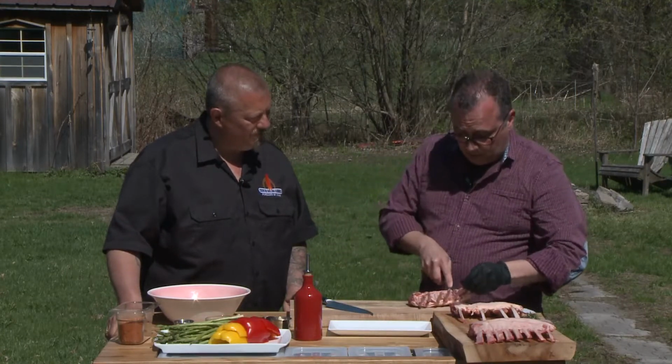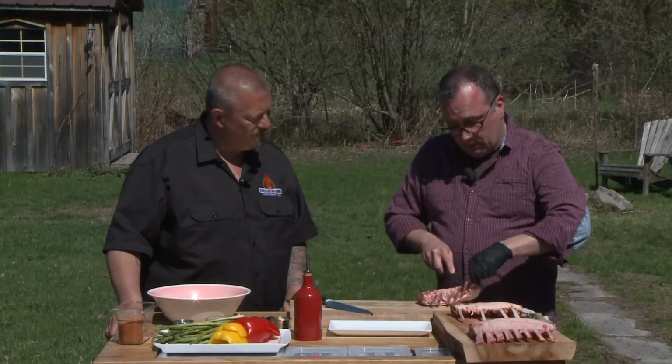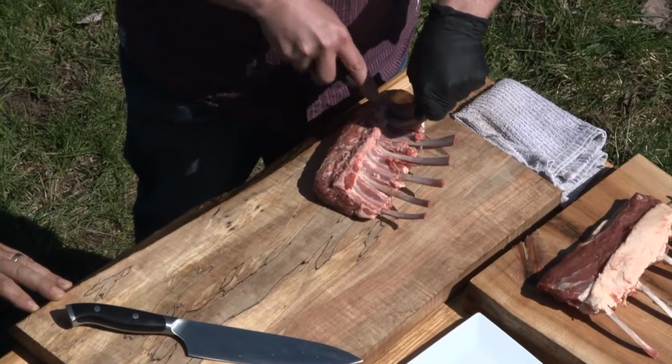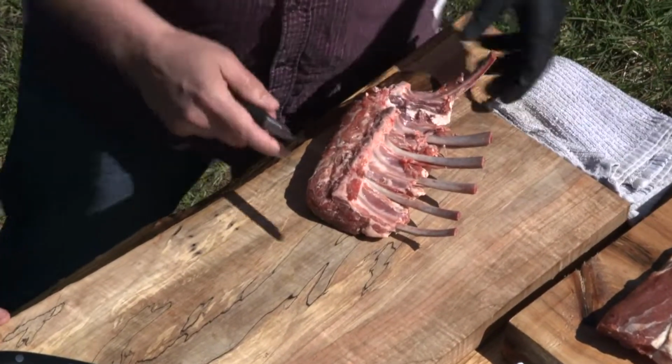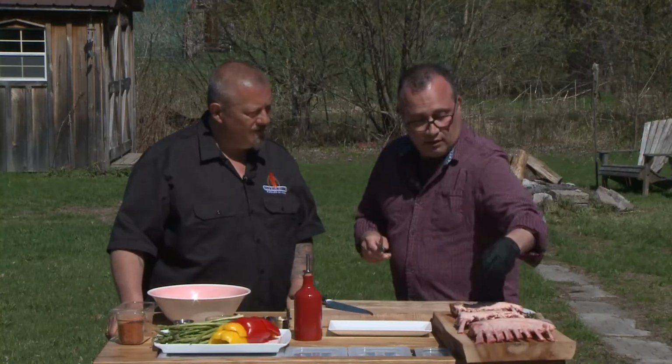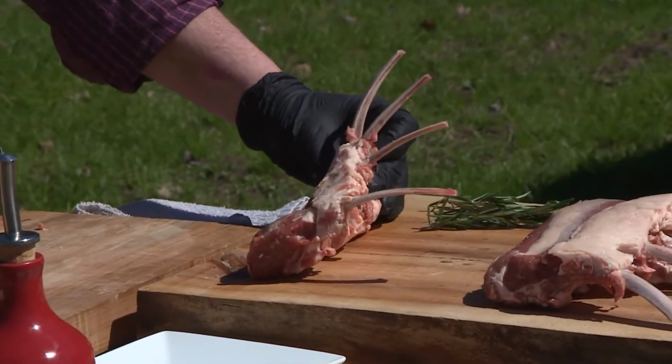And then what we also did is we took out every second one on this. The reason why we do that is because when we cut it, we're going to have a nicer presentation where it's a nice thick portion, each one is one bone. So here's the finished one. You start off with 8 bones, you're left with 4.